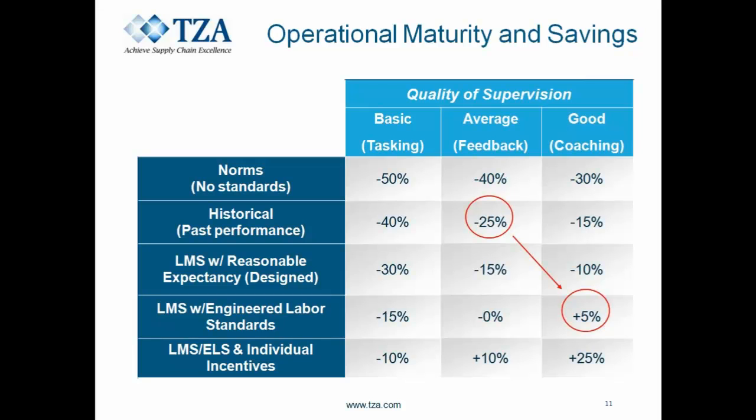On the left-hand side of this diagram, you can see that you could compare yourself to the workforce measurement capabilities that you have in-house today. Anywhere from if you have no standards and it's just pretty much a task-driven environment, all the way up to whether or not you had a full-blown labor management application with engineered standards and even doing an incentive program with your workforce. Across the top of this diagram, you can rate your supervision capabilities. Whether that is from a basic or just a simple handing out a task type of culture and supervision capabilities, or all the way up to more of a coaching and barrier removal type of culture within the operation.